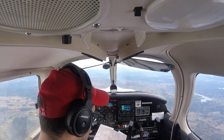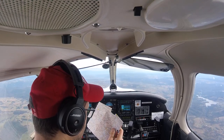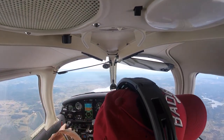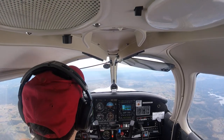Dam on this end of that lake is at 1. So, road going by the lake through the valley, meeting up with the river. There's a road going by the lake. That's the valley up here.